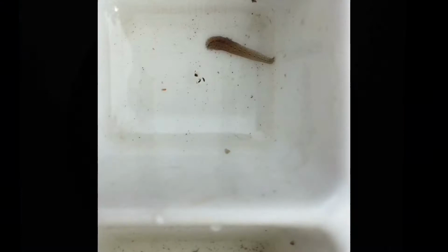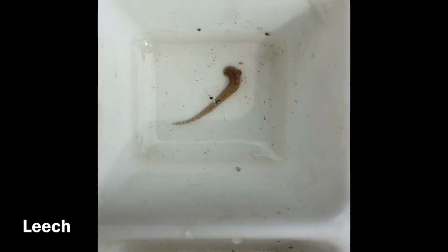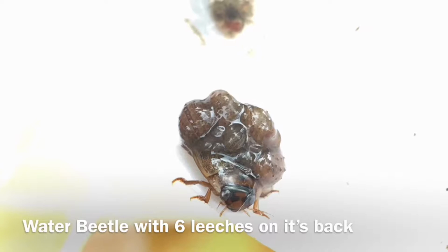You probably know that leeches suck blood, but did you know they also suck out the juices from worms, snails, and midge larvae? Their whole life cycle occurs in the water. They have suckers on each end of their bodies. They can swim, but mostly suck onto something like this water beetle that had six leeches attached to its back. Leeches are very tolerant of pollution.